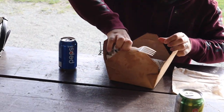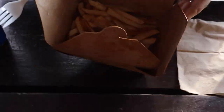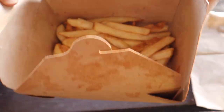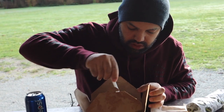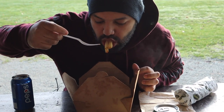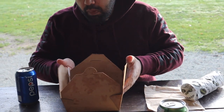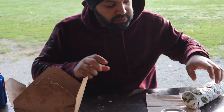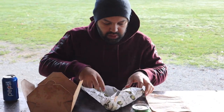So a cheesesteak, it's wrapped up. And here's our fries. They topped it up with some ketchup and still steamy hot. So let's try the fries. It's warm, it's soft, but they don't salt it. So I think maybe that's something to try to remember.